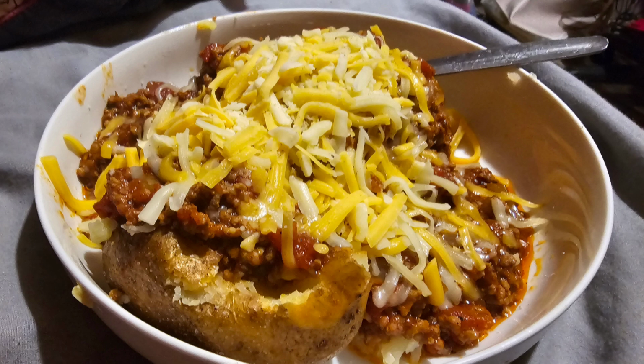The chili was actually made with Corona beer and beef stock and a tin of tomatoes, and then pretty much the same ingredients as you usually would in a chili con carne. And you just let that simmer for about an hour or so. And then I cooked the jacket potatoes in the oven for an hour and 20 minutes and then popped some cheese on top. But yeah, I really, really like this one, so I definitely, 100%, will be making this one again.